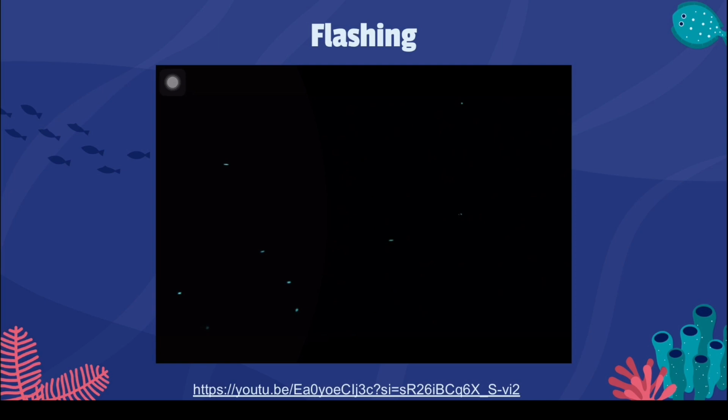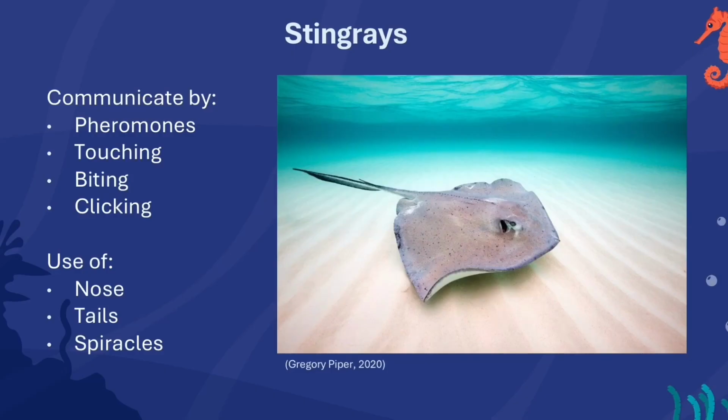All right, if everyone has any guesses now on how the flashlight fish use their flash, please let me know. I would love to hear what y'all have to say. Next, we'll be talking about stingrays.